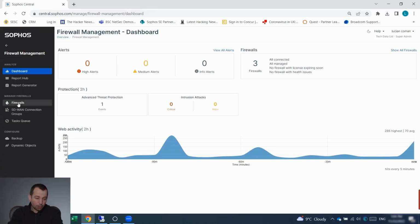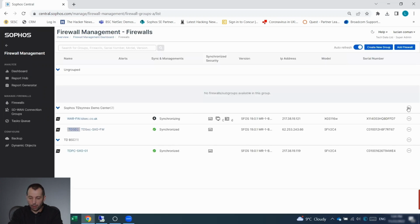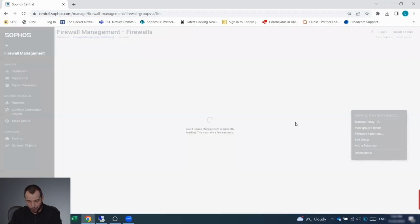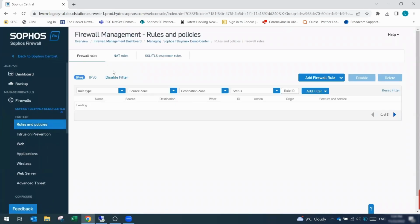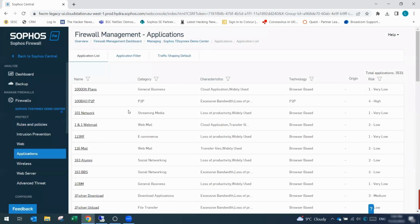Thanks, John. And now we're going to talk about application control. In today's example, we're going to look at how we can block instant messaging applications running through our firewalls. So we're going to go to the same firewall management, and we're going to open the same manage policy. From here, we're going to go to applications, and we have three different sections. We can have a full application list, we can have application filter, and also have traffic shaping default.